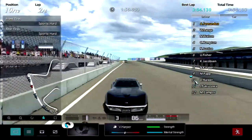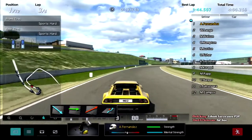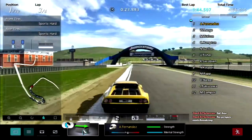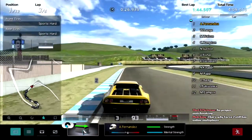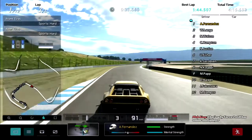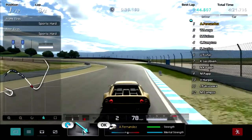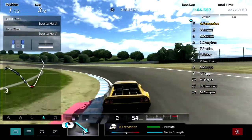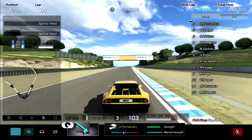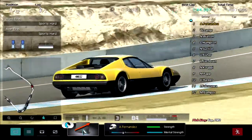Of course, the Interceptor's all the way in the back. Corvette's in the back. Ad hoc, that's right. Forza uses P2P. Oh, no proper matchmaking? Yeah, that's what I figured. No way, Forza 2 still has online multiplayer? Dude, I thought they would have gotten rid of that already. Wow. Forza 2 is one of the best ones in the series, man. That one's so good.